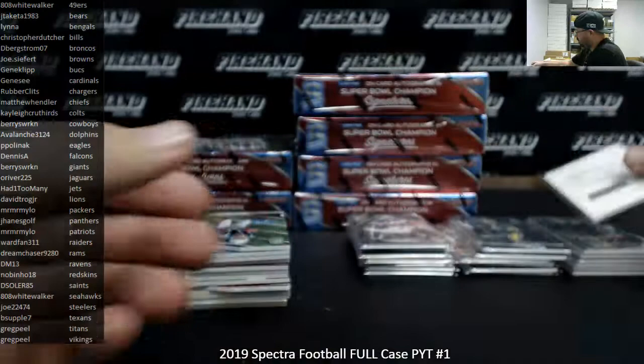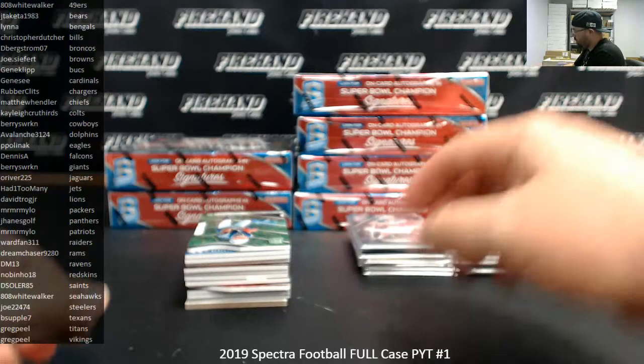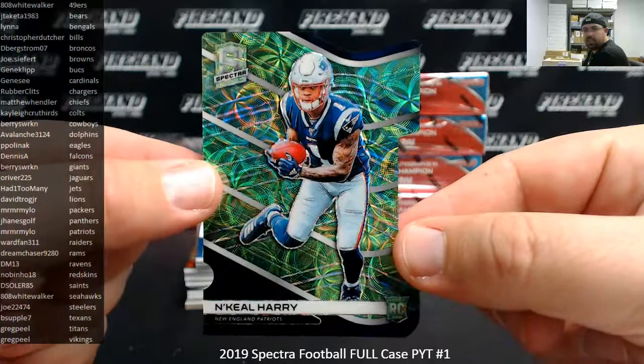Give me a second here. Neon green die cut, number to 30, N'Keal Harry for the Patriots. Patriots belong to Mr. Milo.